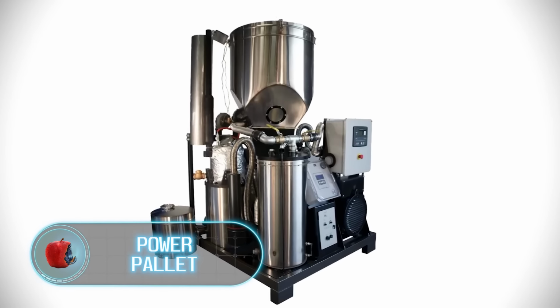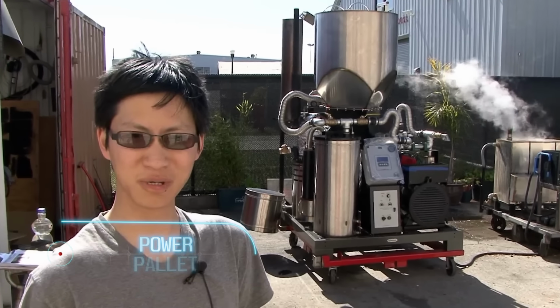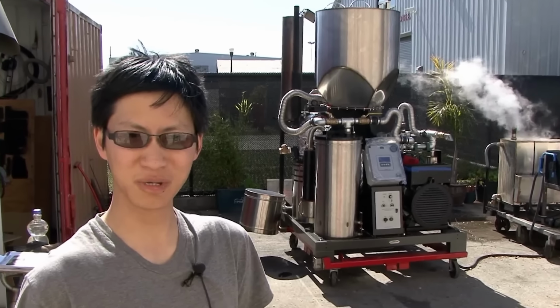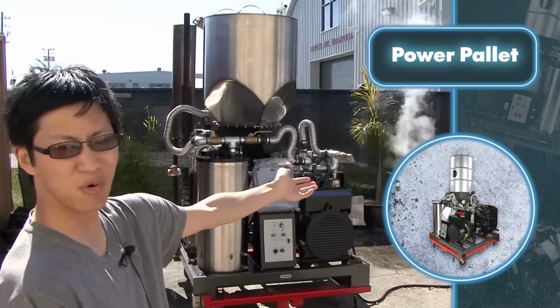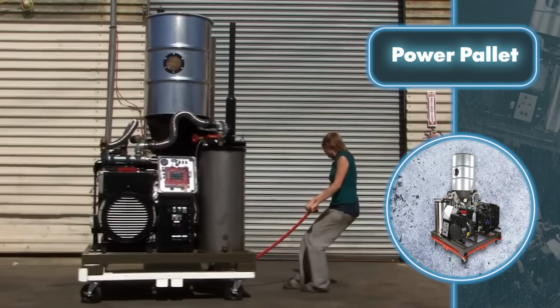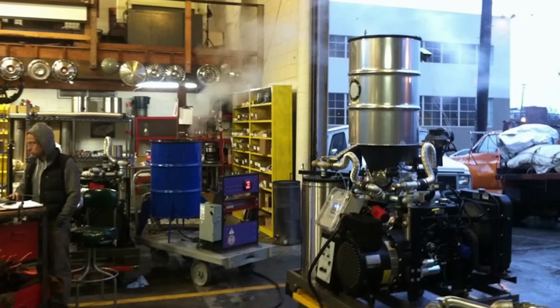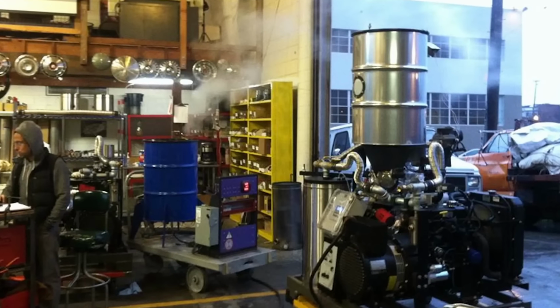Power pallet. Incredible but true, All Power Labs managed to fit a power plant and a processing facility on a mobile platform. I think the advantages of such a mobile solution don't really need to be explained. If you want, you can move it wherever you need. Plus, judging by the video, the company's solutions move effortlessly. One person can handle the task just fine.